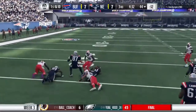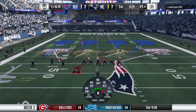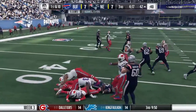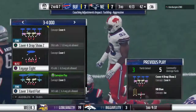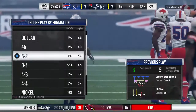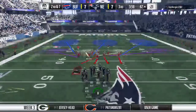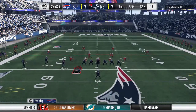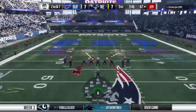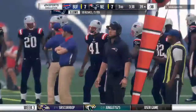And now here's a carry heading left, and he'll be taken down across the 50 at the 45 in enemy territory. That goes as a gain of 11 and a Patriot 1st down. Gonna give this time to the tailback. A gain of 3, 2nd down. 7 yards to go on second down. Now a handoff here to his running back. He'll fight forward for a couple down inside the 40.